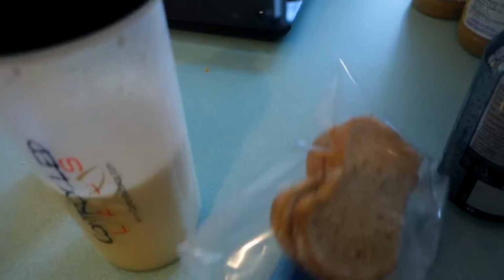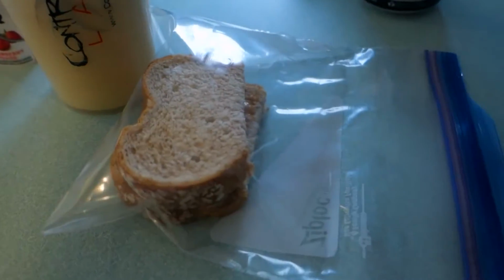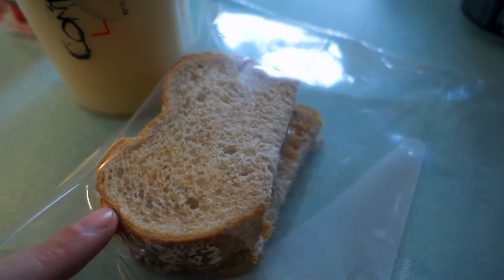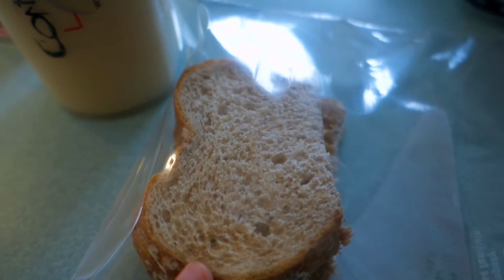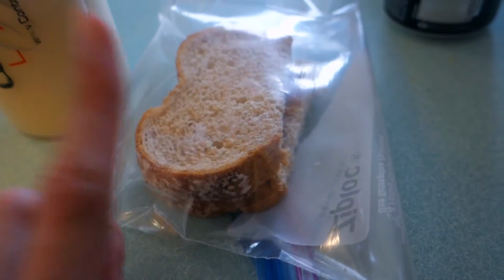And then I got a poverty PB&J. I can only have half. So I just pulled out a slice of bread, cut it in half, and I have 7 grams of Bee's Knees peanut butter and half a tablespoon of cherry jam. So this little bad boy is 4 grams of fat, 26 carbs, and 6 grams of protein. I will have that for lunch, probably around 1 or 2 o'clock.